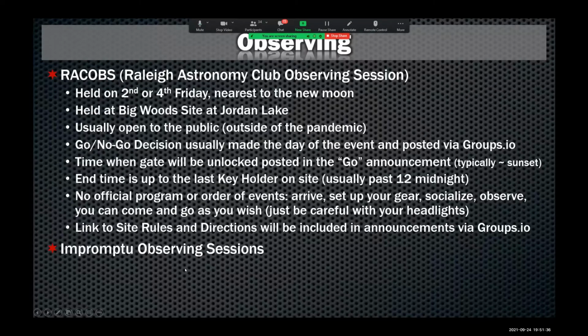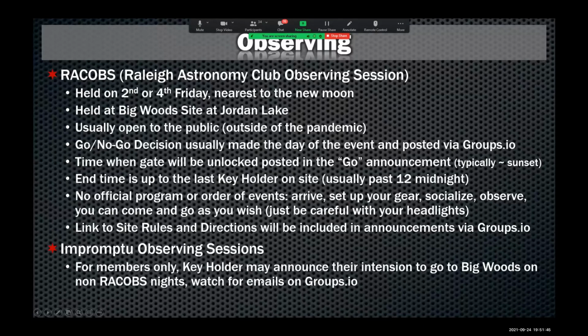We also have impromptu observing sessions, something we haven't been able to take a lot of advantage of recently because of the pandemic and other issues, but it is for members only. The key holders will announce their intention to go to Big Woods on a particular non-RAC Obs night, and you just watch for the emails on groups.io. Typically they'll ask who's interested, so we know how many folks are heading out. And I will say that there are no key holder requirements if we're going to be observing at Howell Woods.